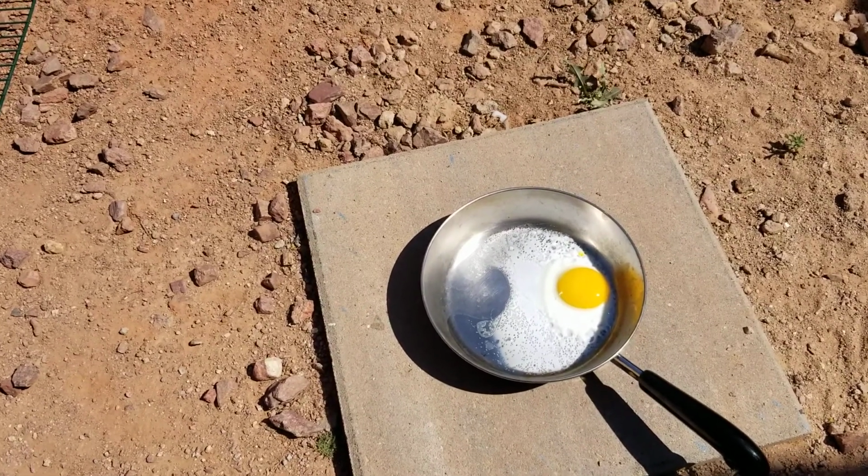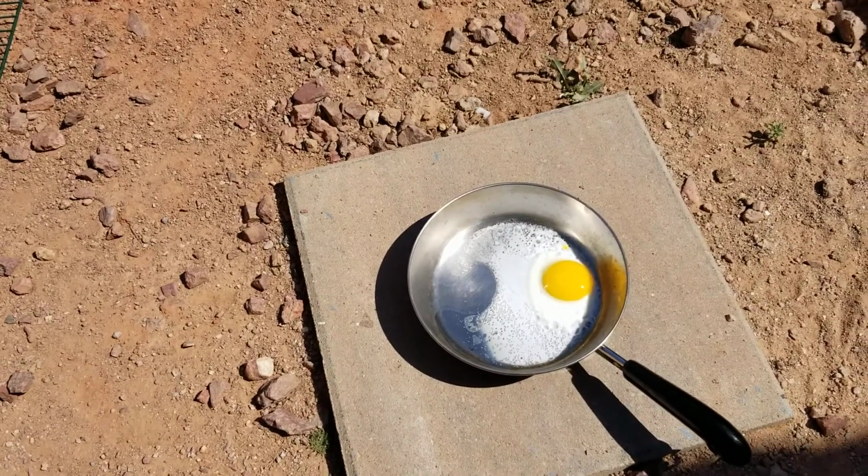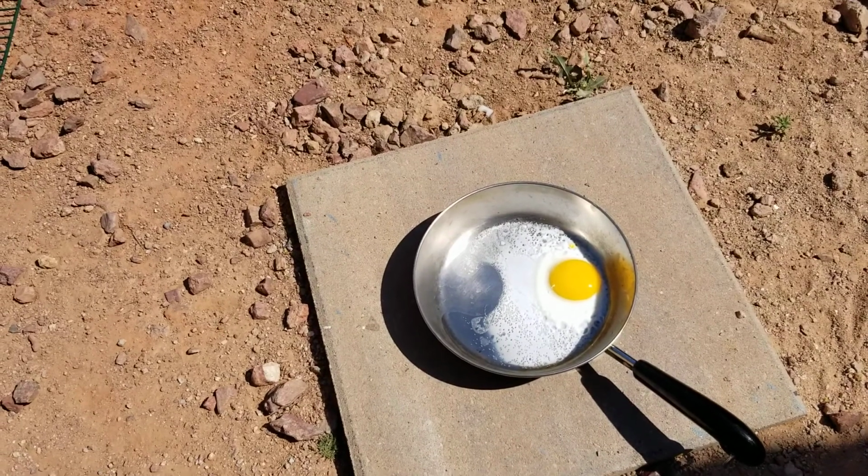It's not quite all the way done. You can still see the yolk. But it does show that in Arizona sometimes it gets hot enough to actually fry an egg outside.